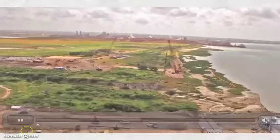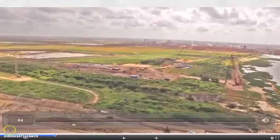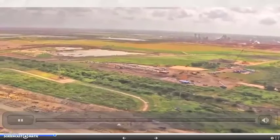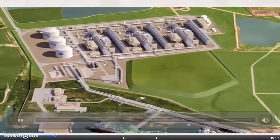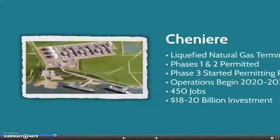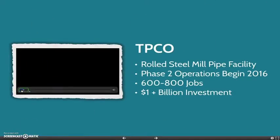Chenier is now permitted for phases 1 and 2, and as you can see, construction has begun. The Chenier Highway 361 exit is now open. Chenier has started the permitting process for Phase 3. With a projected investment of between $18 and $20 billion, Chenier comprises half of the exponential growth this region is experiencing.